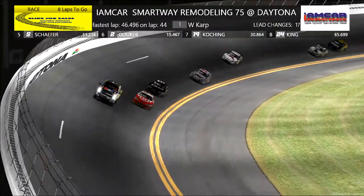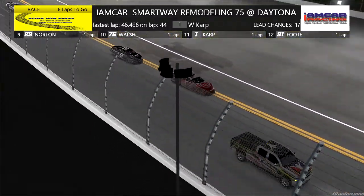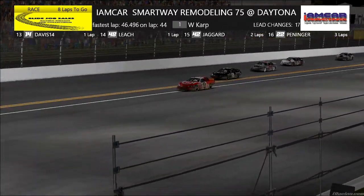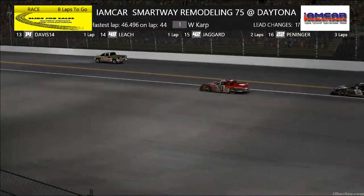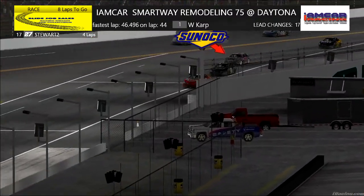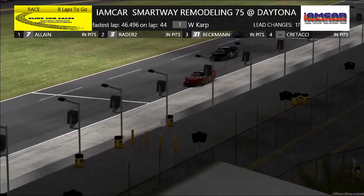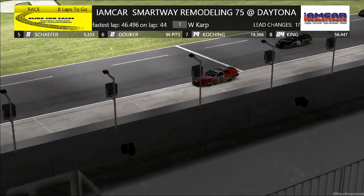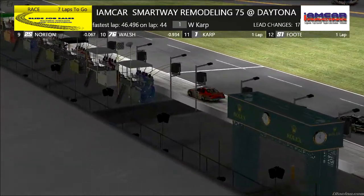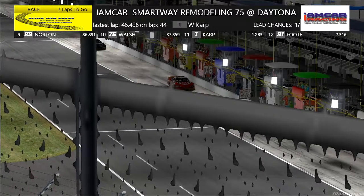Todd up in front. Oh, let's get a word in with Todd if we can, as he's leading the race here late in this one. Let's see where he's at. Oh, we'll wait till he gets off pit road here. So it looks like Todd's going to come down and take fuel and tires. So while he does that, let's grab our in-race reporter, Mr. Leach.